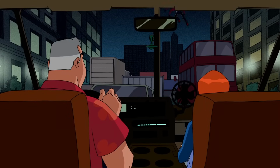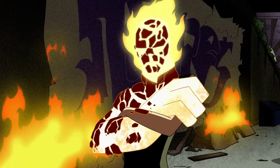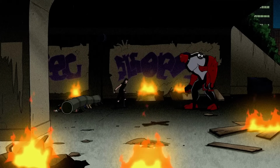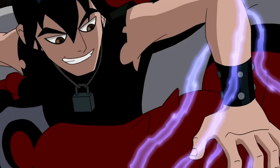Ben tracks down Kevin to the teenager's hideout where he's torching it, trapping the teens inside. Kevin gloats but suddenly loses his powers as Ben, now 4 Arms, confronts him. Kevin tries to kill the trapped teens, but 4 Arms stops him and absorbs his powers.